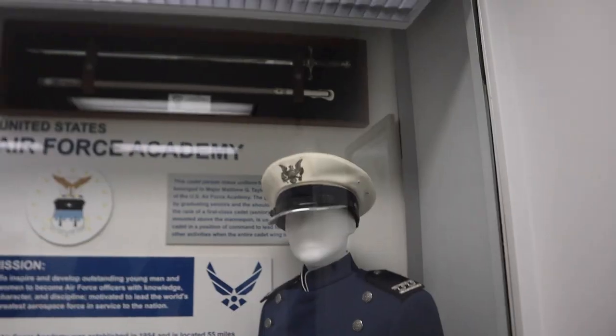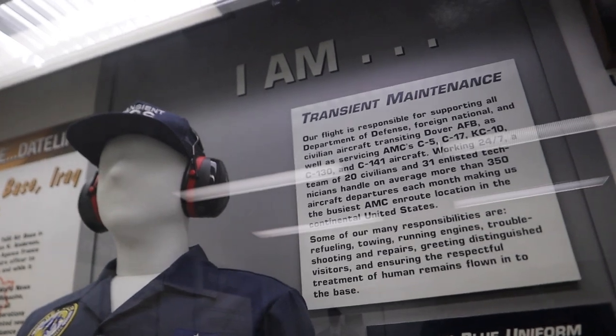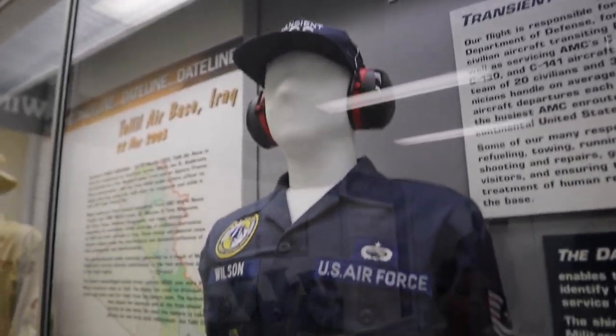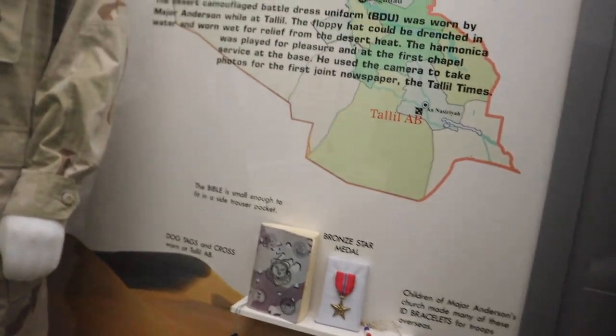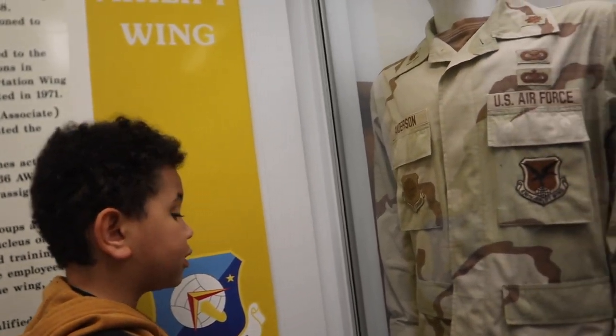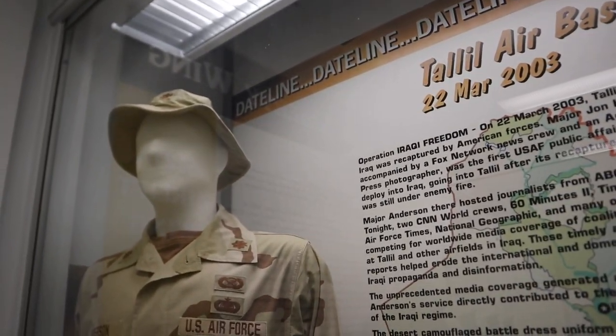Come on. You got a sword. It's the maintenance crew. Air Force maintenance crew. Now, U.S. Air Force, this is the uniform, I guess. Wearing a huge sock on his head and a sock on his hands. Well, it's a mannequin. Yeah, it's still a mannequin. Yeah, this is the female. Oh, this is a jacket.